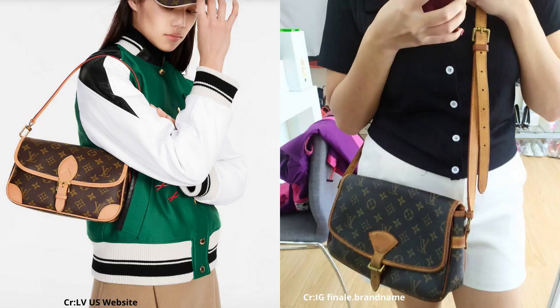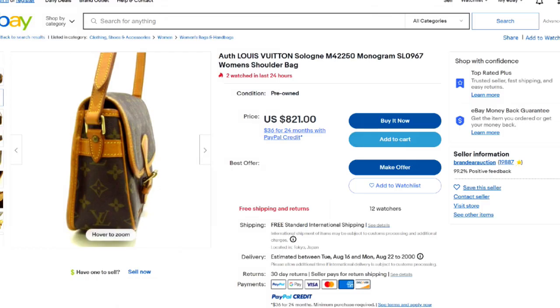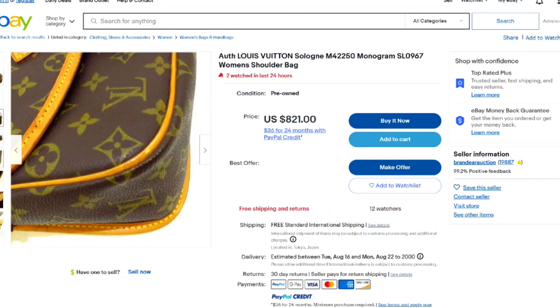Now let's take a look at some mod shots. Now both bags look great on the mod shots, but I think the Salone looks better crossbody. The Diane is a bit awkward with that strap length. So this is the typical condition of the types of bags you're finding on the secondhand market. And for under $1,000, you can have the original bag and bank the rest.